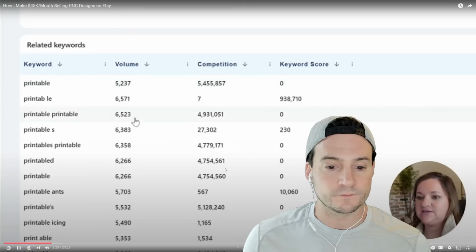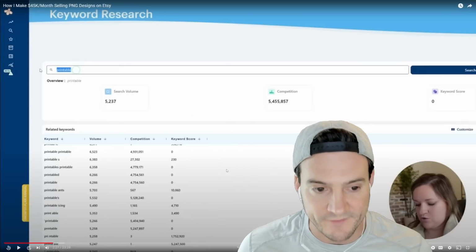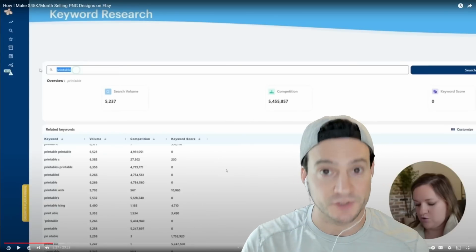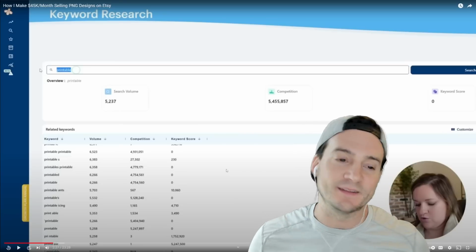So what you're looking for is this number to be high and this number to be low. Right. So you want high volume, high search volume, lots of people searching for it, and low competition. Of course, depending on what you're selling, it's and it's the internet era, right?